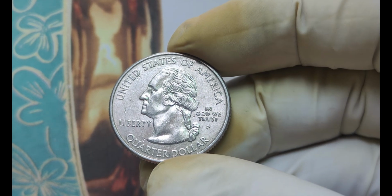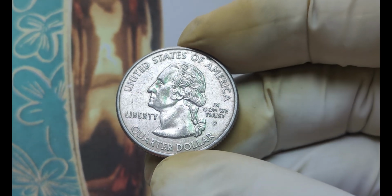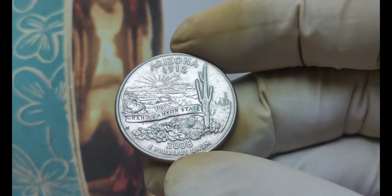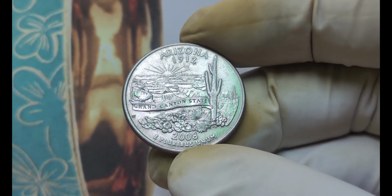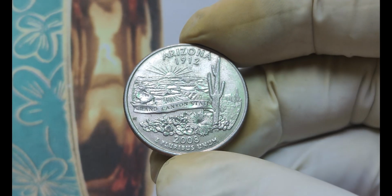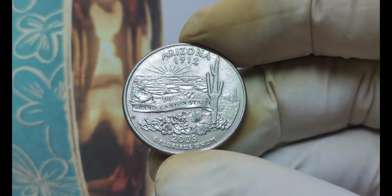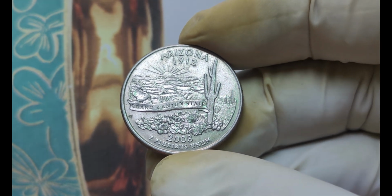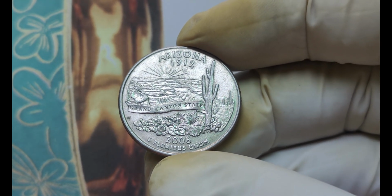But here's where things get really interesting. While most 2008 P quarters are common, a small number of them feature minting errors that make them extraordinarily valuable. For example, doubled die errors, where parts of the design appear doubled, or planchet errors, where the coin wasn't struck correctly, can send values skyrocketing.